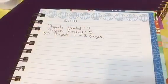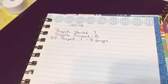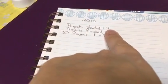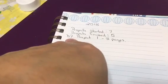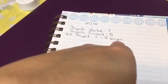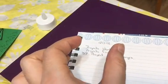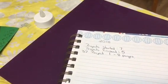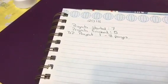As for my overall year for 2018, I started 7 projects. I finished 5 projects, and I worked on 1 diamond painting project and completed 8 pages. Well, 8 and a bit, but the 9th page is only maybe 15 stitches wide, so I don't really count that.